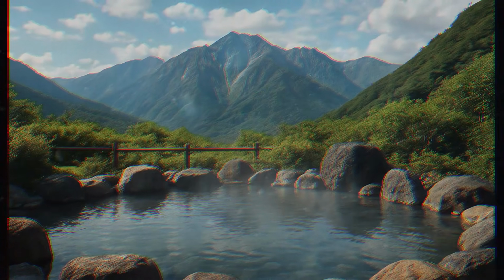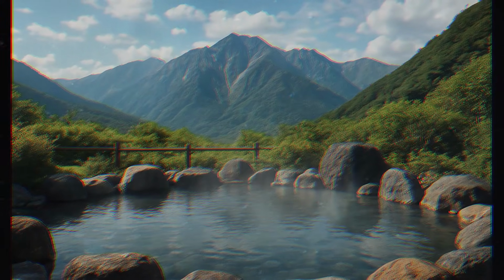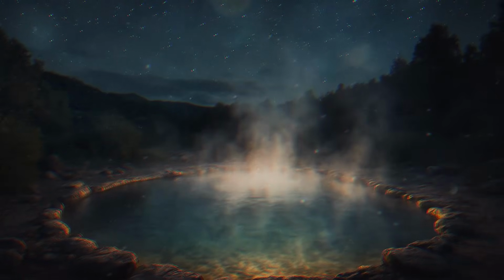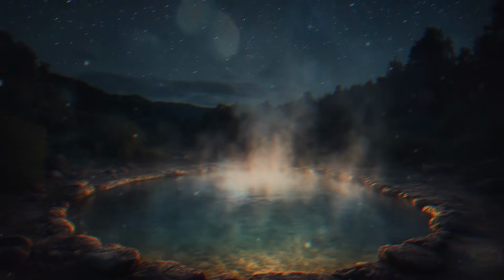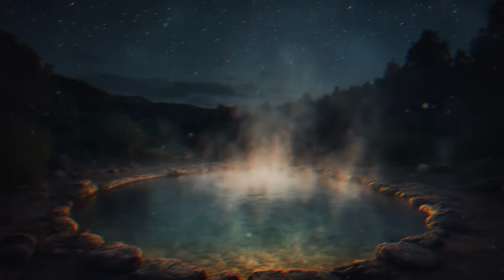Hot springs often produce layered sounds. Water may trickle from a rock edge, ripple across a surface, or drip slowly into a pool. These overlapping patterns create a soft texture rather than a distinct rhythm. No single sound stands out.